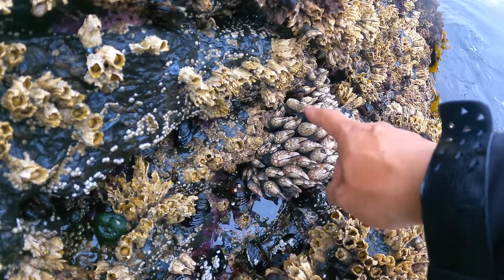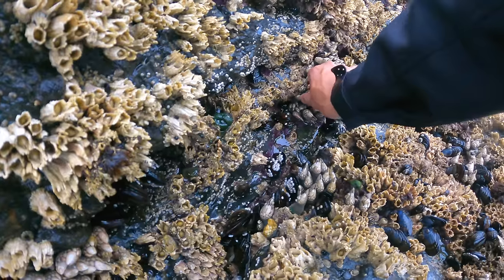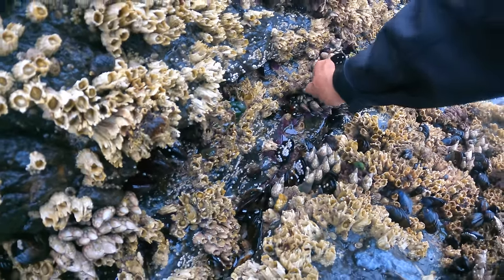That there is known as a gooseneck barnacle, also known as percebes. In Portugal, it's a big delicacy, and they go crazy for them, and they're very expensive. And we have them right here on the Alaskan coast, gooseneck barnacles. I'll show you guys what they look like.